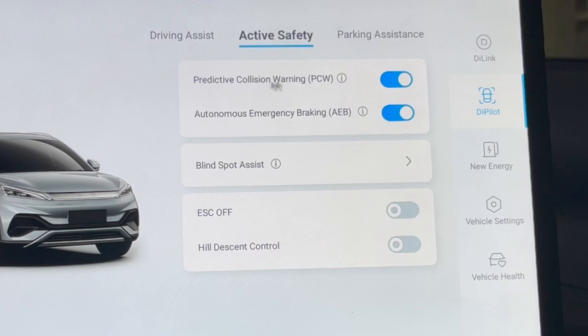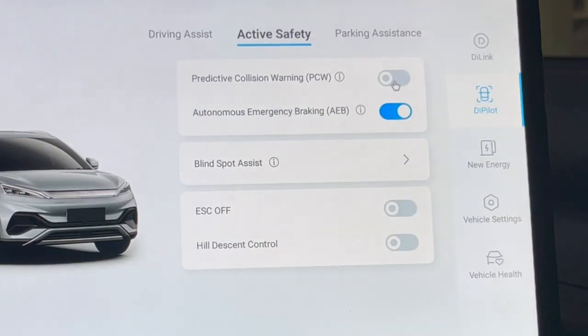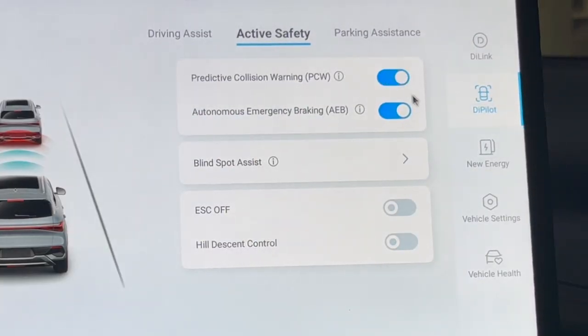Disabling this system is probably not a wise move. But if you do, it will turn itself back on when you start the car again. So it's only for the current ignition cycle.